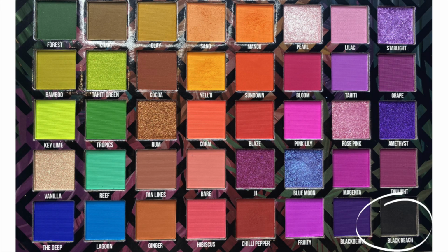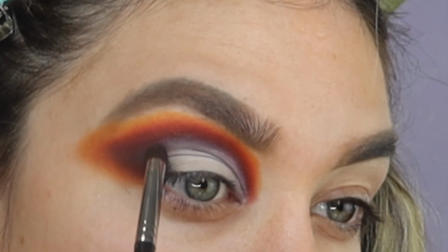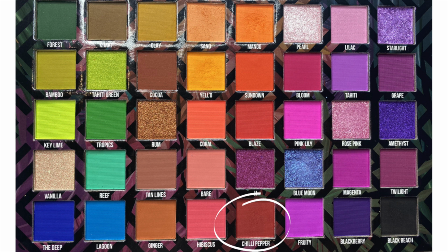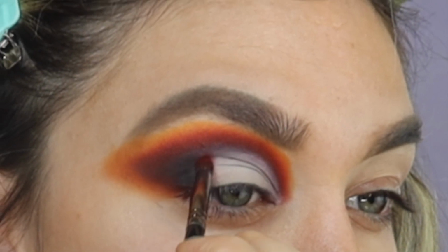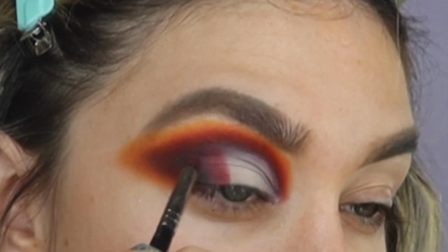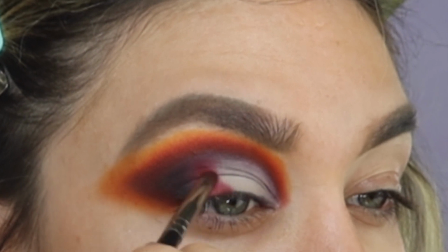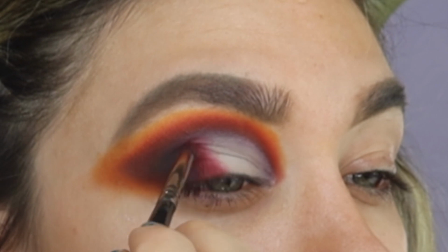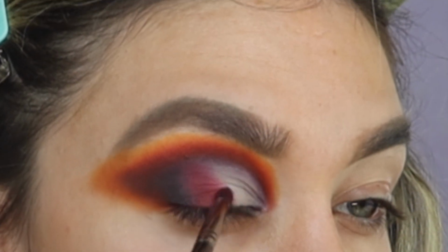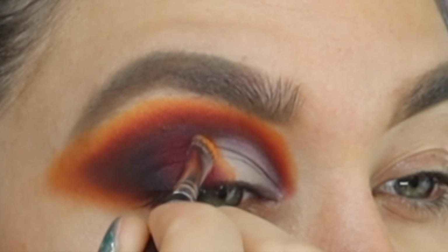I'm now going to be using the shade Black Beach again, and I'm going to be placing this just on the outer end of my cut crease. I'm now going to be using the shade Chili Pepper, and I'll be placing a small amount of this just on the middle section of my lid, and I'm going to blend this out with the black shade. I'm now going to be using the shade Mango, and I'll also just be placing this on the middle section of my lid.